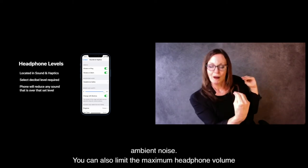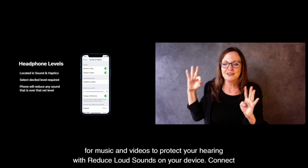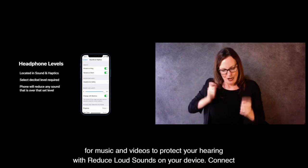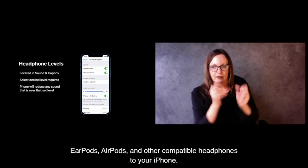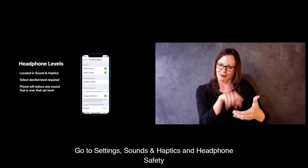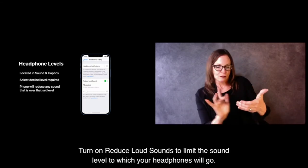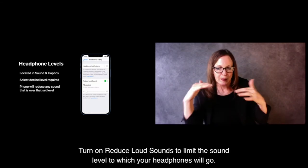You can also limit the maximum headphone volume of music and videos to protect your hearing with reduced loud sounds on your device. Connect EarPods, AirPods, and other compatible headphones to your iPhone. Go to Settings, Sounds and Haptics, and Headphone Safety. Turn on Reduce Loud Sounds to limit the sound level to which your headphones will go.